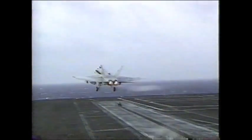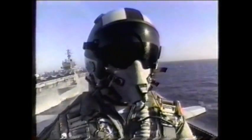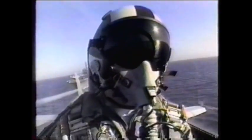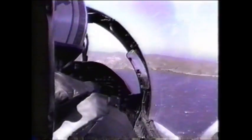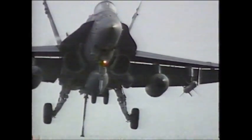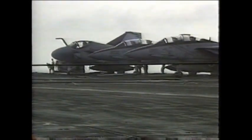For example, the Navy's Hornet has two engines compared to the Air Force's F-16's single engine. The reason is simple. Navy aircraft operate far out at sea, and if a single-engine airplane suffers an engine problem, it has no hope of making it back to the carrier. But if a twin-engine plane like the Hornet loses an engine, it can make it back to the carrier on just its remaining engine.